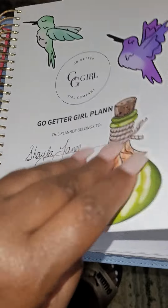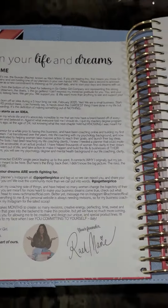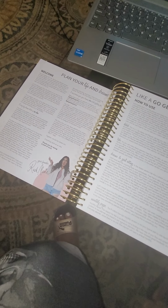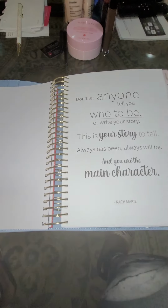So you have the Go Getter, and okay, let's see if I can go back out a little bit more. Can I? Yeah. So you have the beginning of the page, if I could get to it. So plan your life and dream. So of course that is different. Then you turn a page on this one and it tells you more about it and how everything is set up and how to use it. We do this one, it does the same thing. So, and I think I missed that page. Then you turn both pages and it's blank, and then it's a quote page.